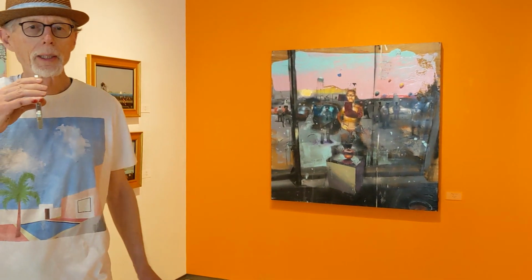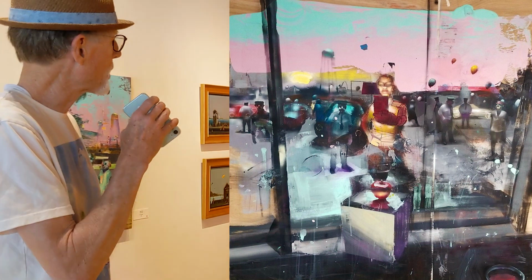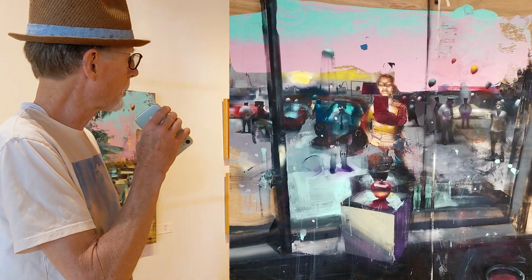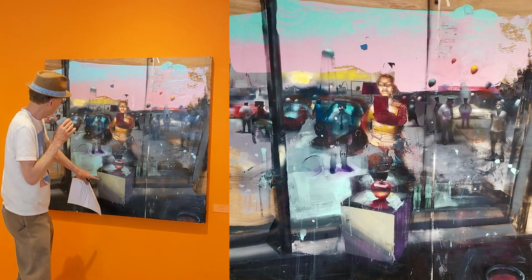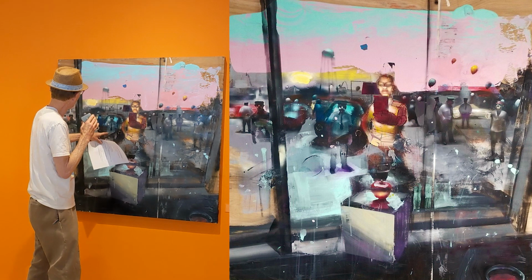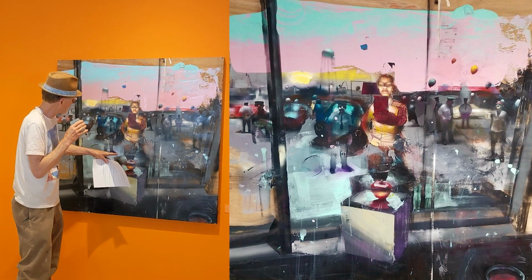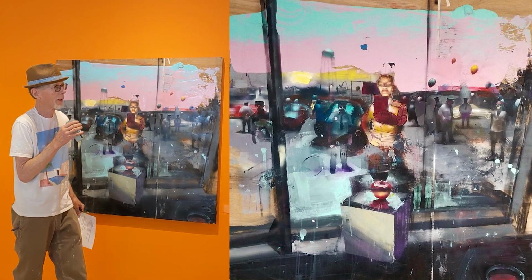One of my premises in the statement is mix up a bunch of grays of different temperatures and run them into each other. So you can see those muddy neutrals down here on the cube in the ground plane. And so accenting that with more saturated colorful moments.